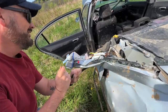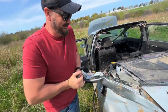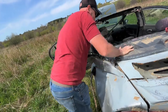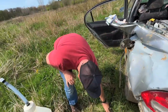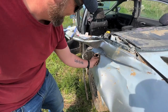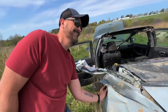We need more leverage. Come on, muscles. I don't want to be in front of that airbag. Oh! Jesus. That's what I was worried about. There we go. You good? Not good. There we go. You scare me sometimes. We'll get in here. Hey, it's just gotta come off. It doesn't have to go back on. Still twist.